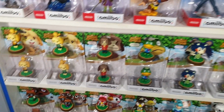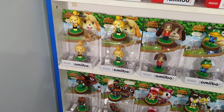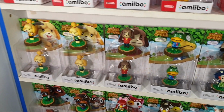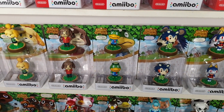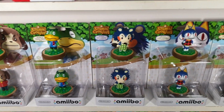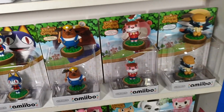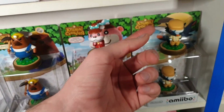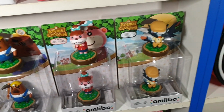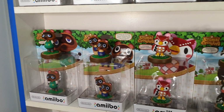Okay, down here we have our Animal Crossing amiibo. We have the Isabel in summer and winter uniform. We have Digby. I'm not going to go through reading them all, but let's just have a quick little look through them all. Fun fact, Kix I bought pre-owned and the head wasn't attached, so I super glued it back on. Okay, moving down to the next row of our Animal Crossing ones.